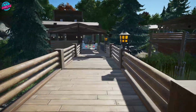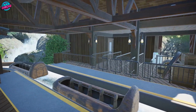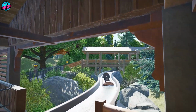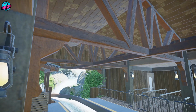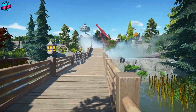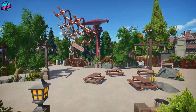Let's have a look at the building because I think we need to do it some justice, right? So there we go. Here's the building. Here's inside the station. And then, of course, you've got the queue line on the other side there. Lots more beam work going on in here. I'm sensing a theme of the park. There's lots of exposed beams. And yes, I'm here for that.